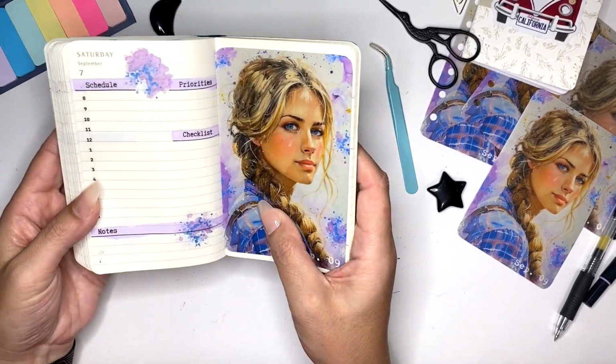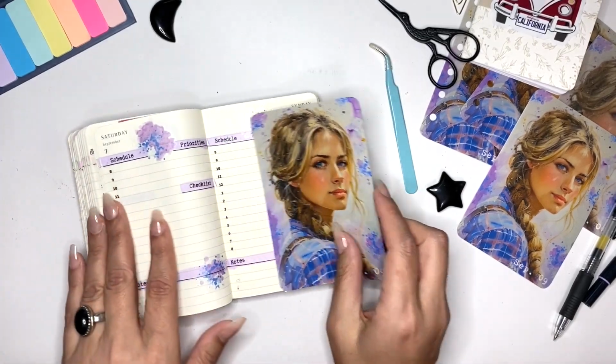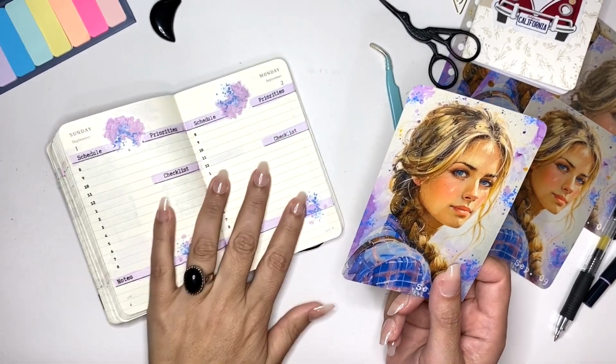Oh, it looks good, guys. It looks so good. I'm loving this. I can't believe last year's was the same color. I find that so funny. Serendipitous, isn't it? Isn't that funny?